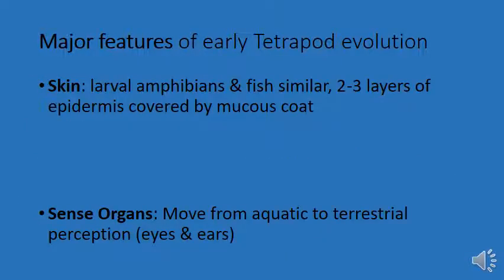What else do we need to see when we think about early tetrapods, colonization of land, and tetrapod evolution? We see some differences if we simply compare amphibian and fish skin. So we see 2 to 3 layers of epidermis covered by a mucosal coat. So we see some similarities between fish and larval amphibians.